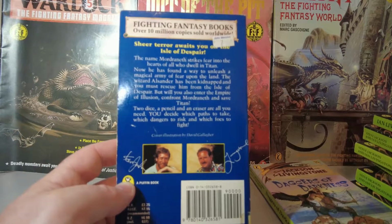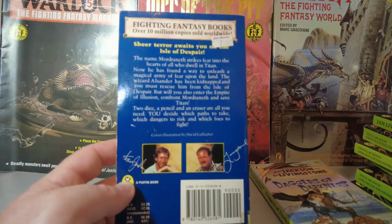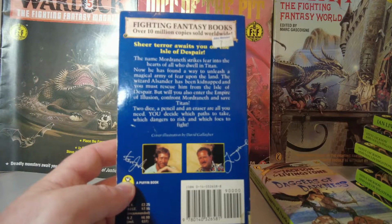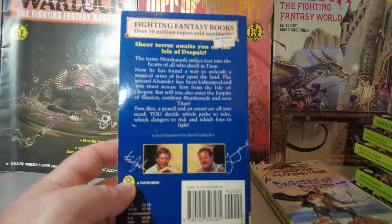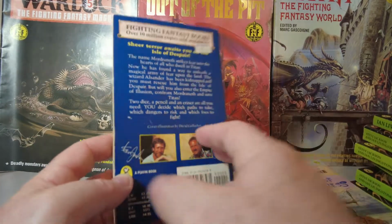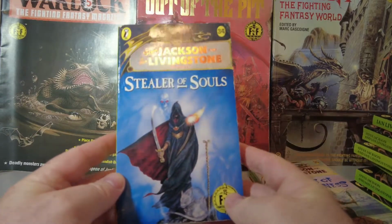The name Mord Ranith strikes fear into the hearts of all who dwell in Titan. Now he has found a way to unleash a magical army of fear upon the land. The wizard Alexander has been kidnapped, and you must rescue him from the Isle of Despair. But you must also enter the Empire of Illusion, confront Mord Ranith, and save Titan. I'm assuming that's Mord Ranith there on the front cover.